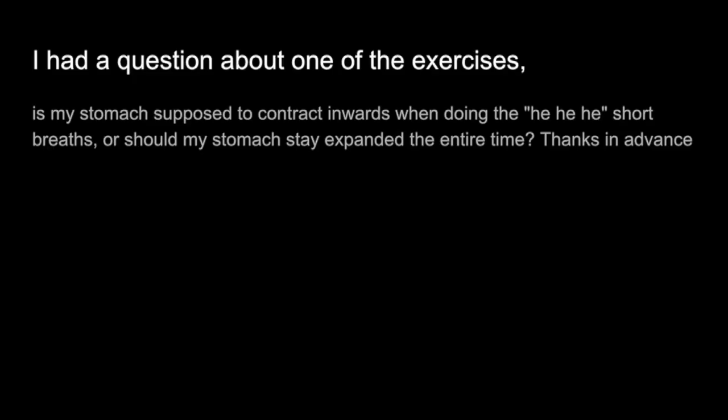Let's move on. I had a question about one of the exercises. Is my stomach supposed to contract inwards when doing the he short breaths, or should my stomach stay expanded the entire time? Thanks in advance.